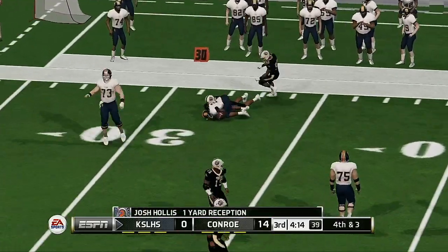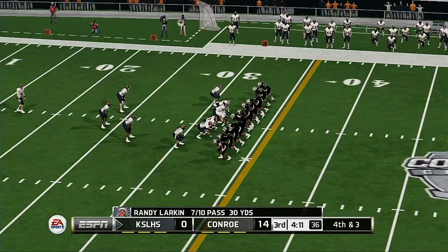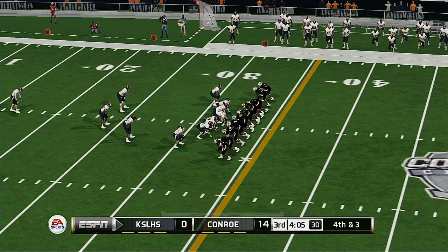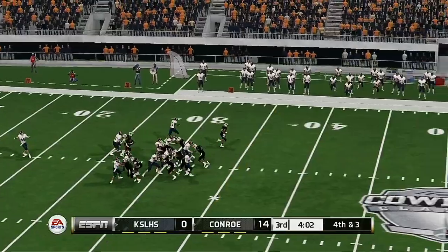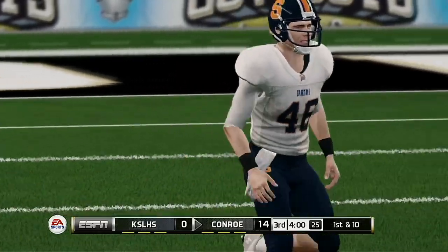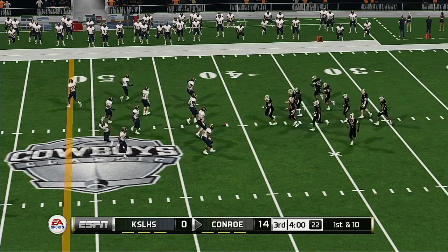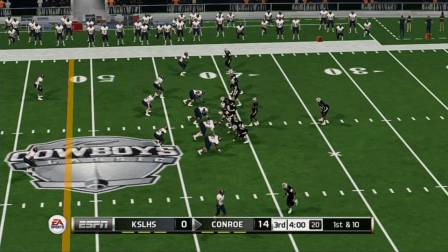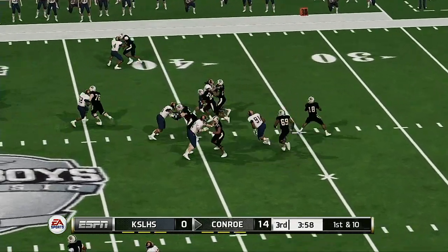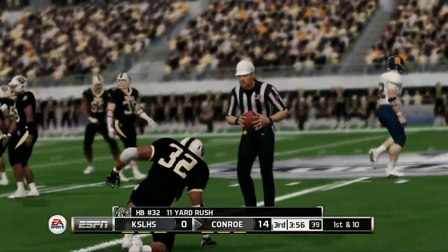Sets up a screen, tailback's got it, and he's tackled around the 32-yard line. The punt upcoming, and they're going to come after this one. Didn't get all of that one. So you wonder what kind of excitement we'll see this time around. He gets it out to about the 47-yard line.